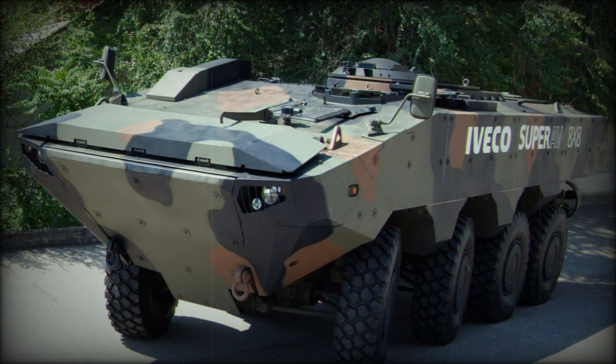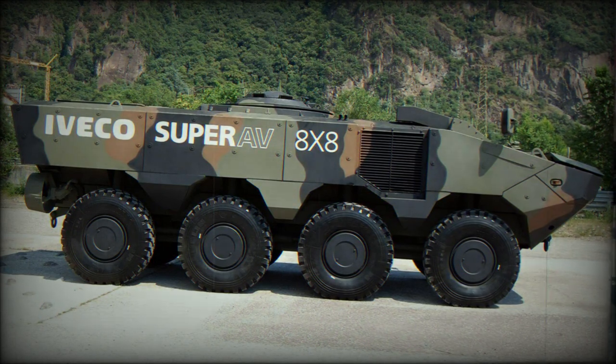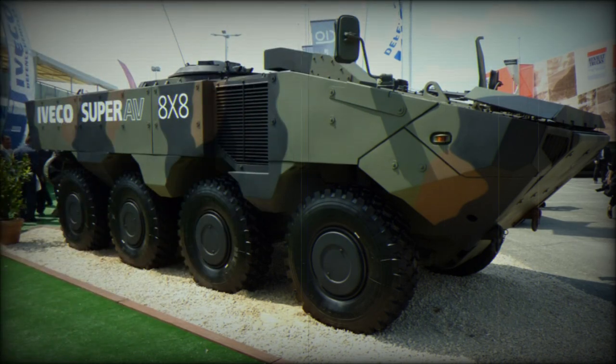The vehicle is fitted with NBC protection and automatic fire suppression systems. IVECO claimed that at the time of its introduction the SuperAV had the highest level of protection in its class. However, there was no official information regarding its protection level. This armored vehicle can be fitted with various weapon systems, including remotely controlled weapon stations, or turrets with various cannons.